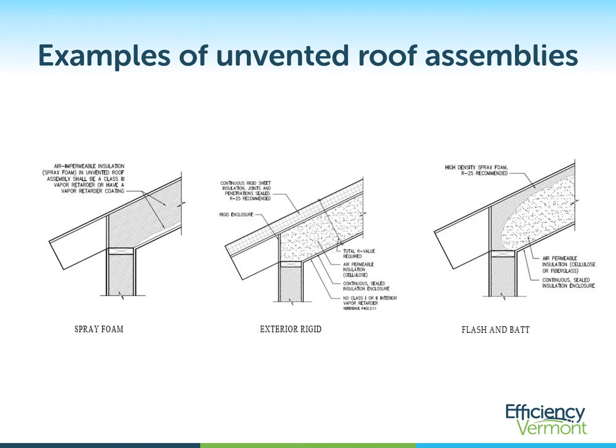So the following are examples of the different assembly types that were described in the previous slide. These examples and some of the others that are contained in this training come from the 2020 Vermont RBES Handbook, and that is available. So I do suggest referencing that book for other drawings and details that identify some of the different building component requirements of the RBES code.